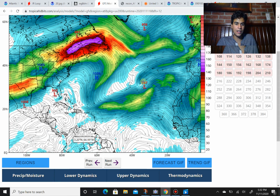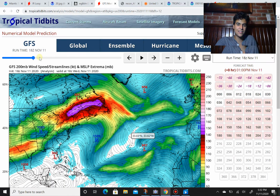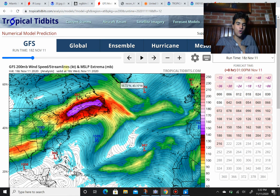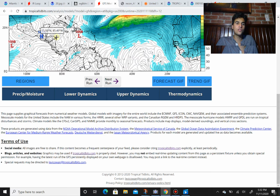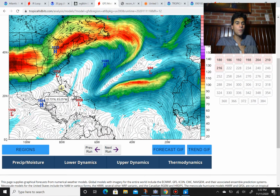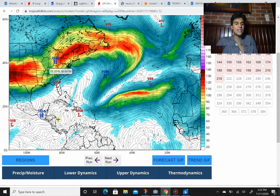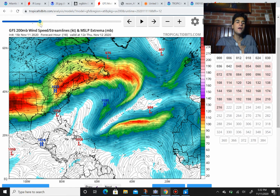Taking a look at the GFS model, I'm waiting for this to load up. It's a little laggy, but I can work with this. The GFS is pretty much wanting to strengthen this into a 969 millibar storm before it makes landfall somewhere between Honduras and Nicaragua, only miles away from where Tropical Storm Eta made landfall.